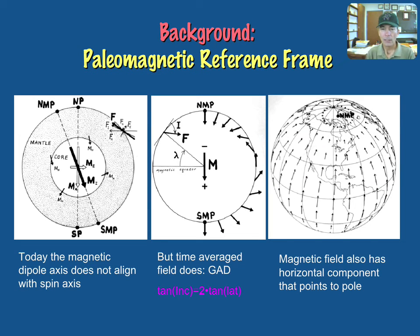Next slide. Now, today, the magnetic dipole axis doesn't align with the North Pole, as you see in the left-hand diagram, but if we average over time on the order of 10 to 100,000 years, the Earth's field acts like a bar magnet at the center of the Earth that's lined up along the spin axis. We call that the GAD hypothesis, or geocentric axial dipole. From that, we can relate inclination, which is the angle I you see in the center diagram, to the latitude, which is the angle lambda you see there. That's because the dip of the magnetic field changes in a regular way, like you see on those arrows pointing either out of the Earth or into the Earth in that center diagram. Now, we also can measure the horizontal component of the magnetic field. Unfortunately, as we'll find out, that turns out to be difficult in the ocean. So, next slide.